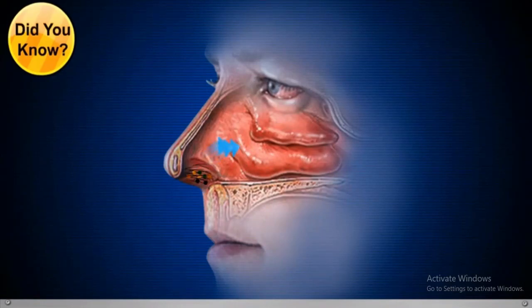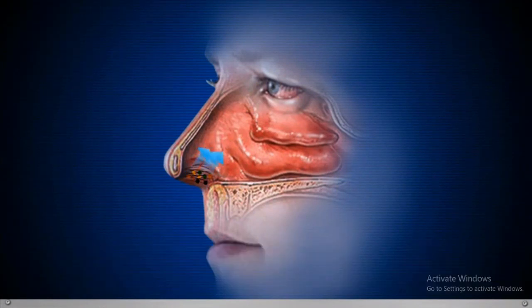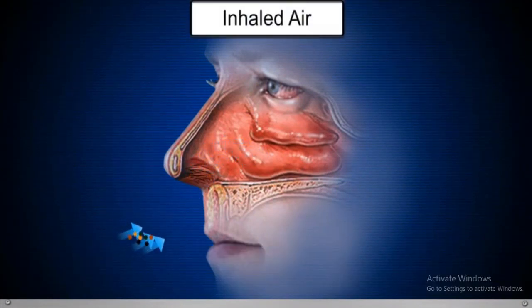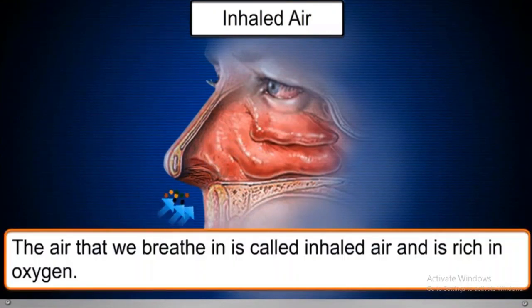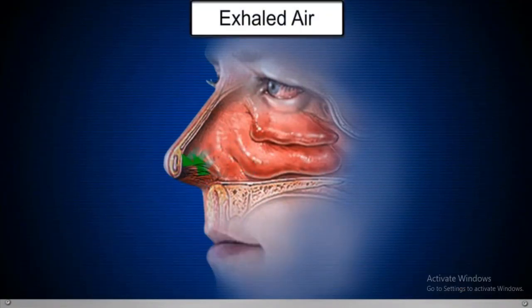Did you know that the hair inside your nose makes the air clean by preventing dust and germs from entering your body? The air that we breathe in is called inhaled air and is rich in oxygen. The air we breathe out is called the exhaled air and is rich in carbon dioxide.